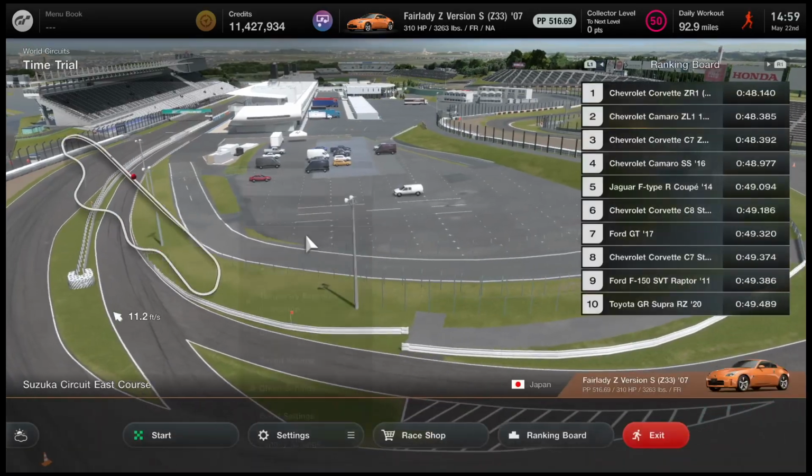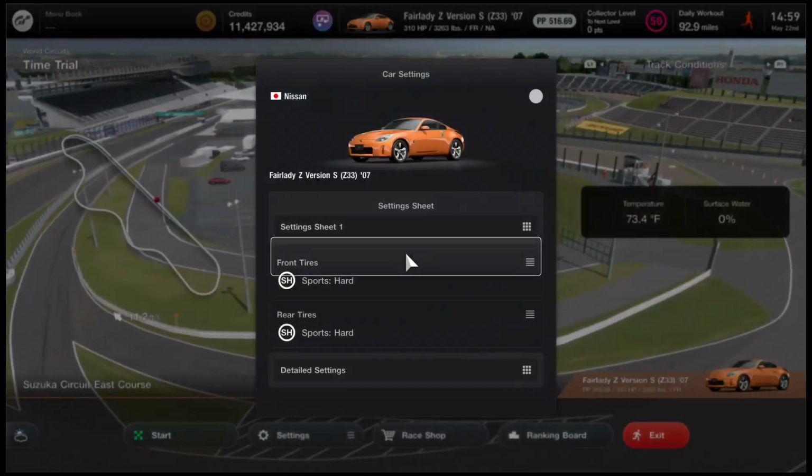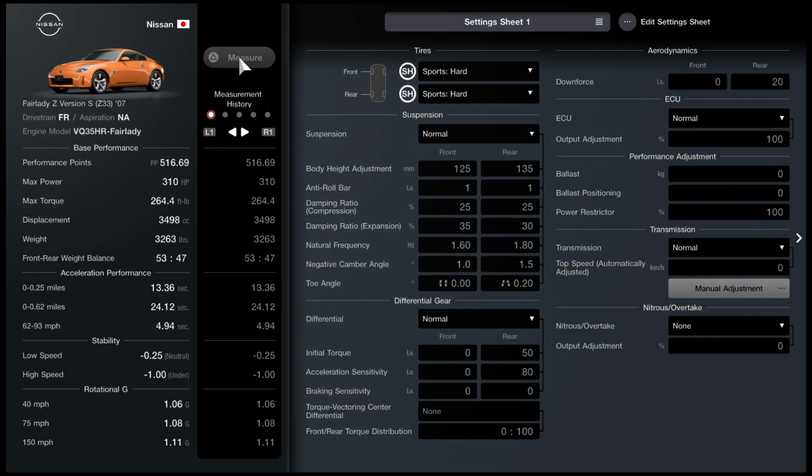Let's hop into the car settings and see what types of stats we have on it. This is the 07, so this one has the VQ35HR. That is a 3.5 liter V6, also known as the trumpet when it comes to the exhaust. Or people say it sounds like a trumpet. I honestly think it just sounds like a very angry elephant, but that's what it is.